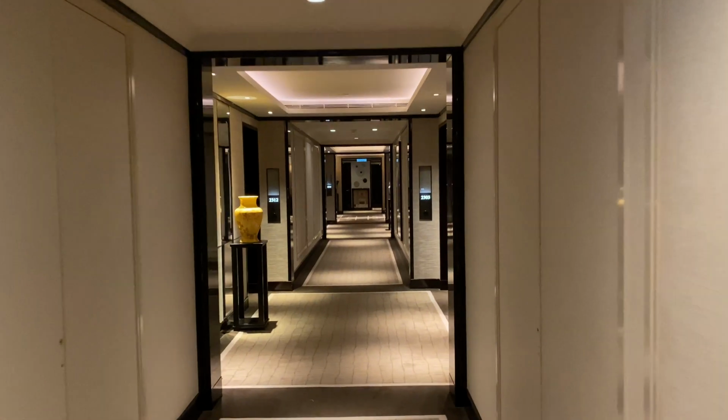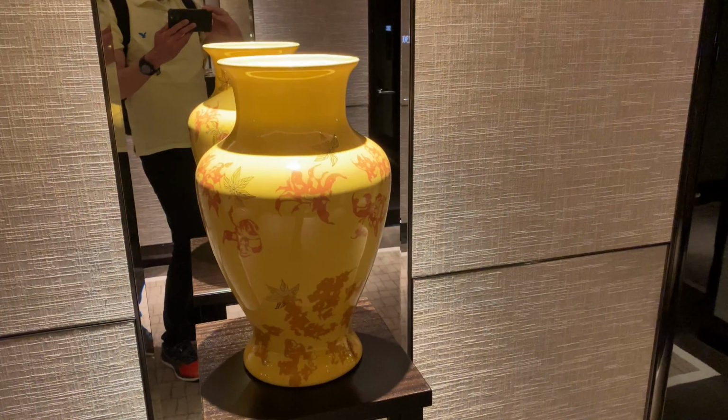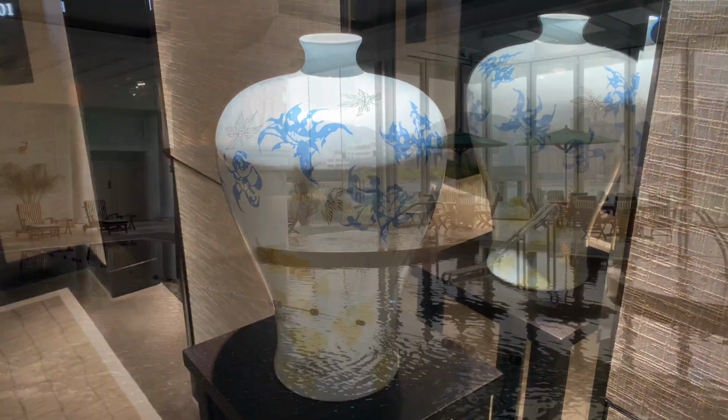Elegance is the theme of the hotel's lift corridor, where you can see lots of beautiful artwork and vases, but I have to say, as a backpacker, I felt quite intimidated.